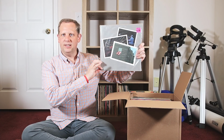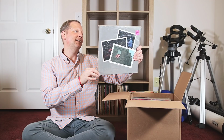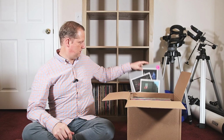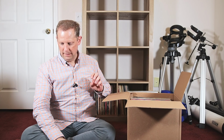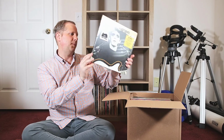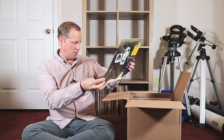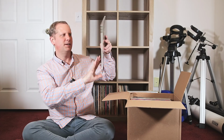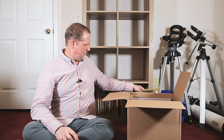Ben Sidran on the live side, and that one's still sealed. Lou Reed's Transformer, which actually was a Record Store Day release from, I don't know, probably 2014. I don't remember what year it was, but that was one of my picks from then. It sort of ended up in these boxes.